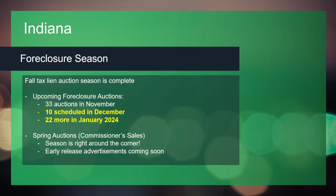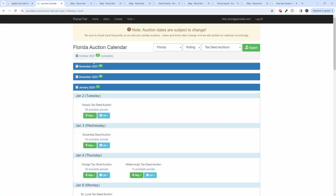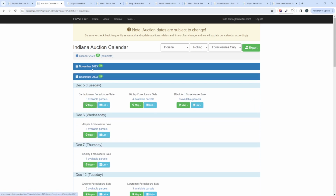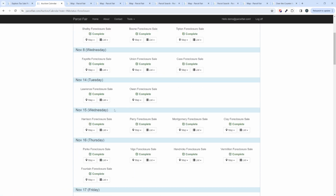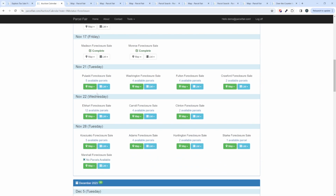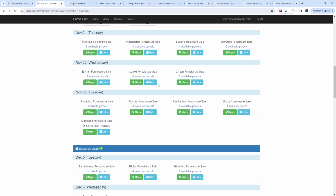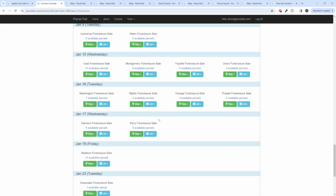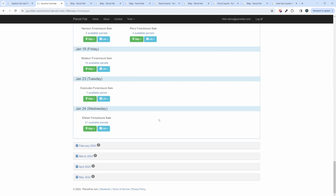And let's not go to Colorado next. Let's go look at Indiana first. We won't take too much time here since it's a quiet part of the year, but let's take a look at the foreclosure auctions. You can see 33 for November. Most of these are complete, but here you can tell the remaining ones, starting on the 21st. Moving on to December. And then there's some January auctions you can take a look at as well, going into next year.